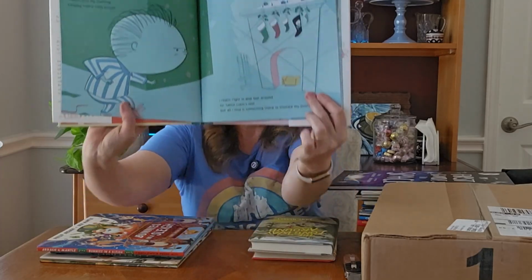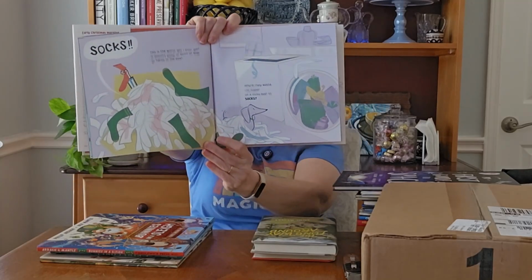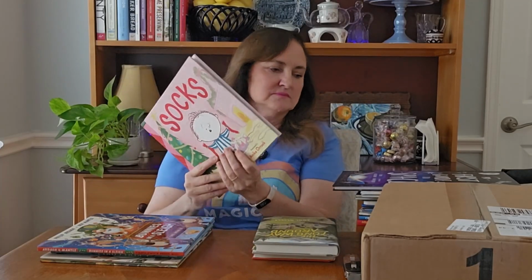I love these illustrations. I love it when stuff is illustrated mid-century modern. Oh, it's so fun. Look at that. This is a fun one. Christmas picture book with cool vibes. Okay.